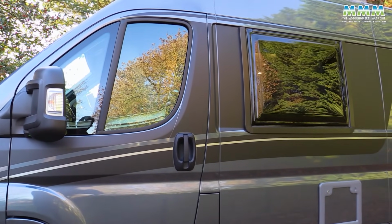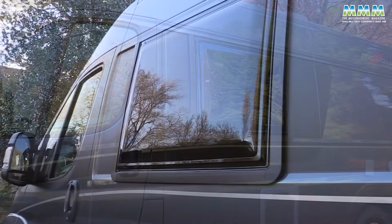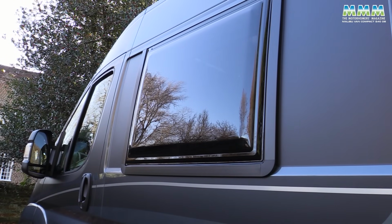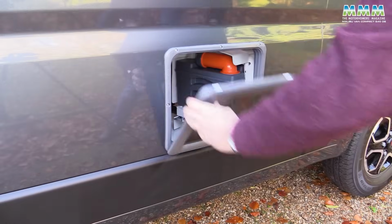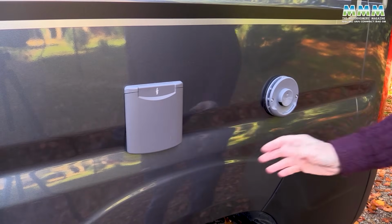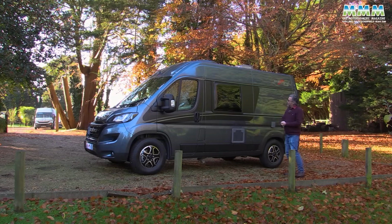The windows, well, they do have these frames around them, but they're not the flush fitting windows, which I always think look neater on, well, what is a premium campervan. Otherwise, typical features, of course, your cassette servicing hatch, your mains hookup point, and your Truma vent for the boiler, of course.